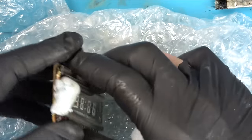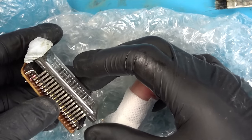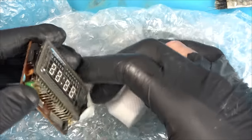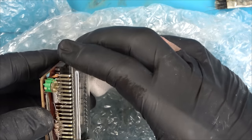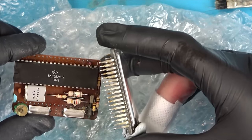Right, let's see how easy or hard this comes out. Oh, look, look, look. Easy, easy that side. Please come out easy this side. Oh, you beauty. How nice is that? It gives me full access in here.